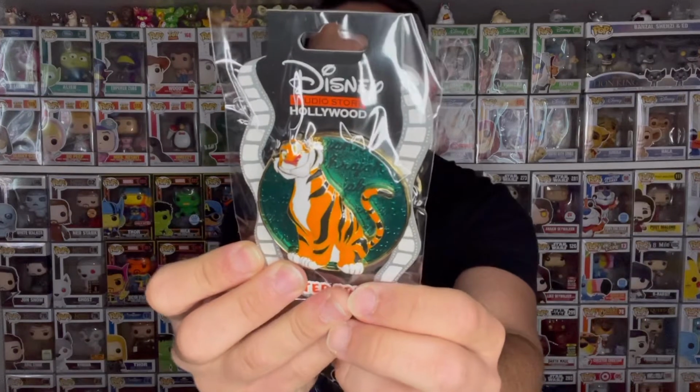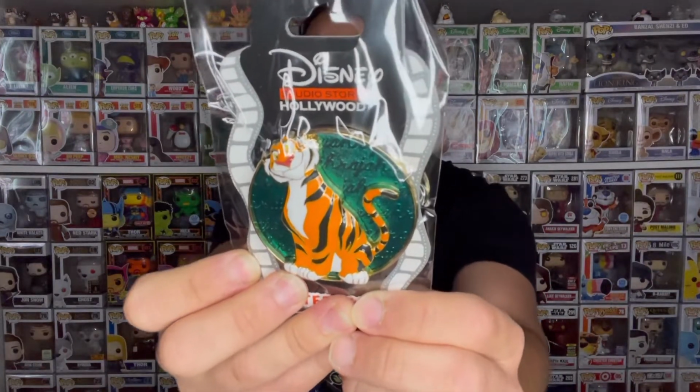And then one of my all-time favorite Disney movies, Aladdin, we got Raja. Now, I definitely want to see Abu in the future for this collection, but I think this one came out really great. I love the background.